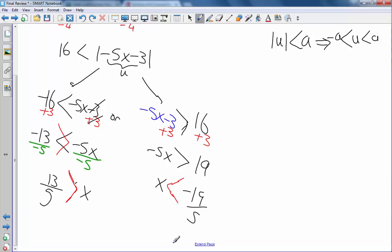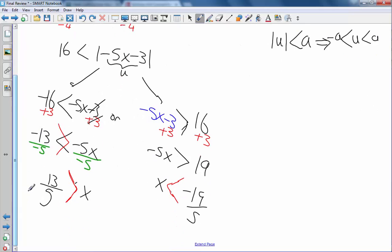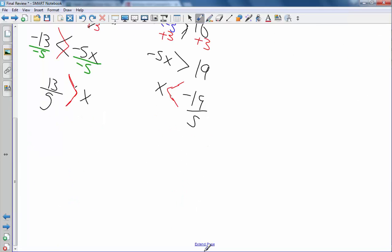Okay, I think they wanted it in interval notation. Yep, this is not going to make it. They wanted interval notation. Some people can just look at these and tell the interval notation, but I don't want to play safe and turn these into sentences, graph them, then look at the graph. Oh, this is the interval notation. Okay, so it says numbers less than 13 over 5 here.